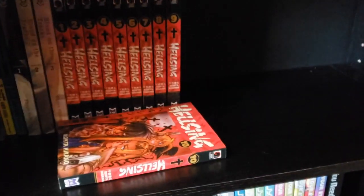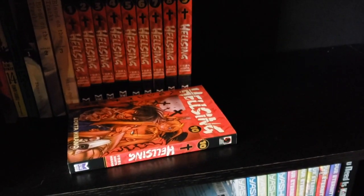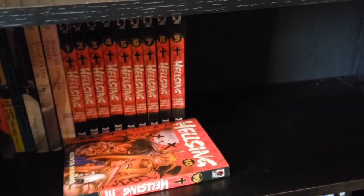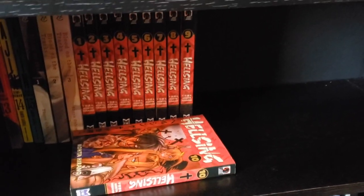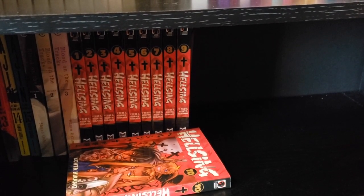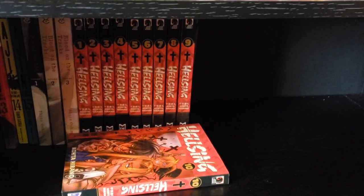Hellsing in the single editions, 1 to 10, complete. And as you see, volume 10 is like this because I have to read volume 10. This is what I'm currently reading, and I am about to finish 10 today. Yeah, it's different. I don't know if I like it per se. I would give it either a 6 or a 7.